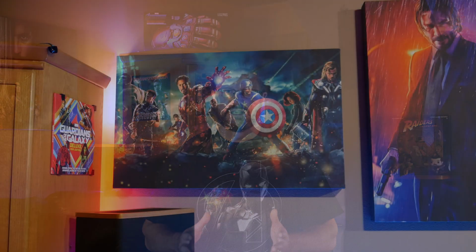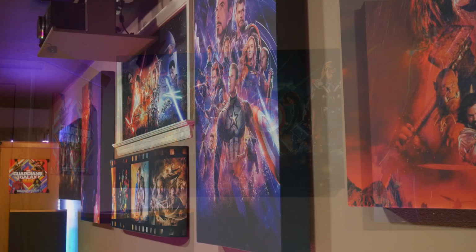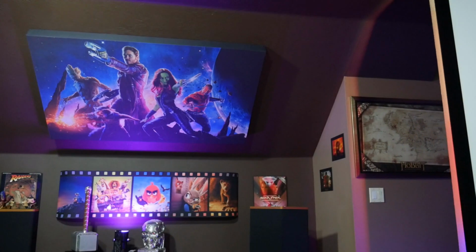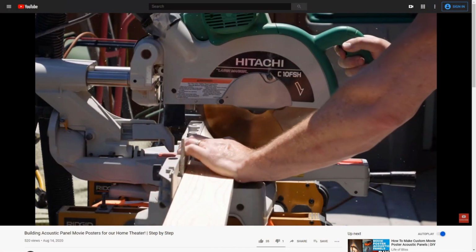In our case, we decided to go one step further and build our own acoustic panel posters. These not only help dampen the sonic reflections in the room, they also double as movie posters, which I think really add to the decor of the room. If you're interested in seeing a video on how we built ours, we'll put a card right here so you can check it out right after this video.